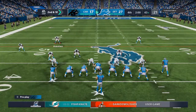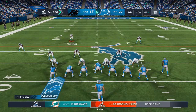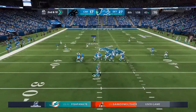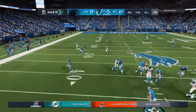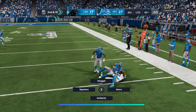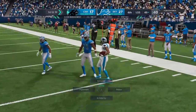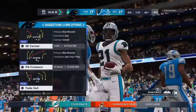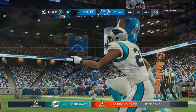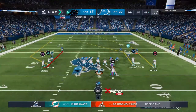So the Lions in possession of the football as we welcome you back. And no doubt what they're looking to do is just salt away the final couple of minutes and escape with a win. And intercepted. Maybe the turning point they need. Good positioning, and it's picked off. And they'll set up shop right near midfield at the 49-yard line.